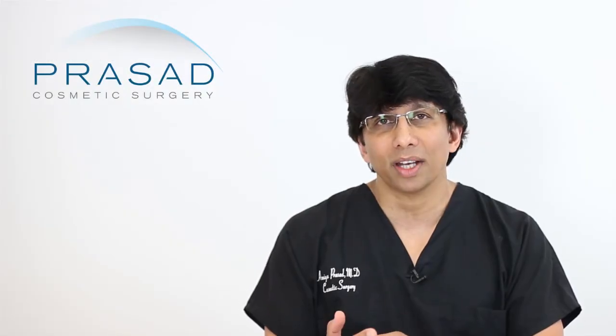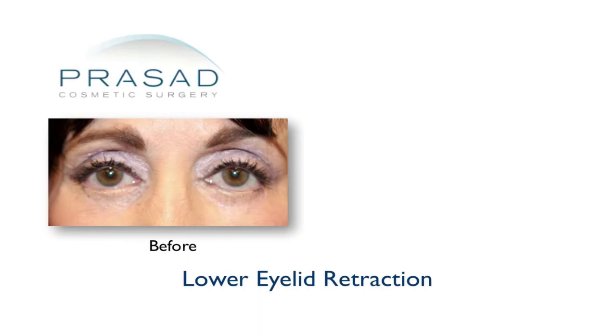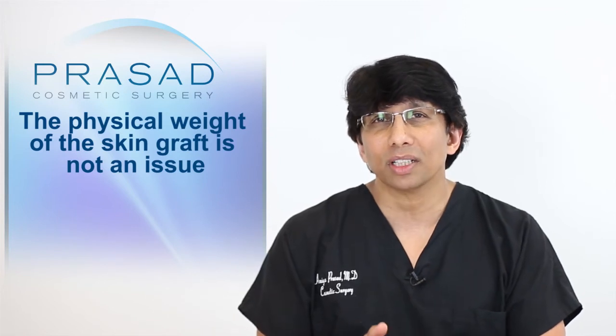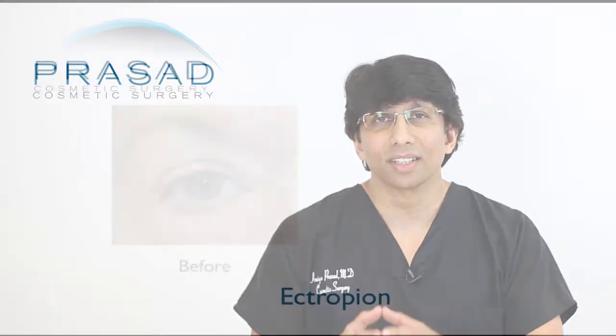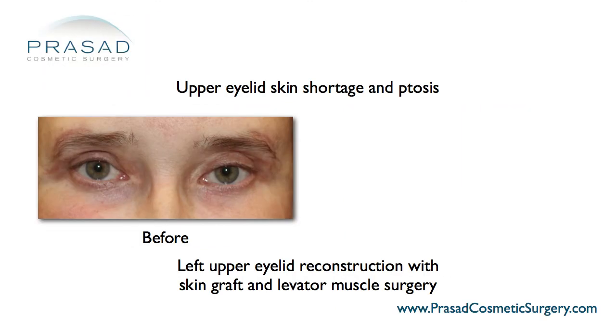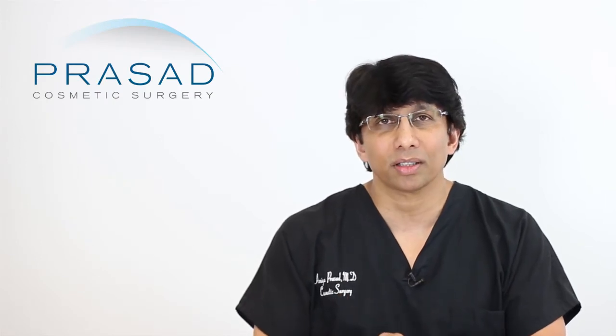Now, in some scenarios, when the skin is on a little bit of tension and it needs a skin graft, well, then a skin graft is necessary. But what I try to do is minimize the size of the skin graft. As far as the issue of the physical weight of the skin graft, it's generally not an issue. It's more about the appearance of the skin graft. And I always explain to my patients that the skin graft appearance can be very prominent in the beginning, and it can be customized and tailored to be minimal, just the right amount so that you don't have excess. And that's part of the art, and that's part of the strategy.